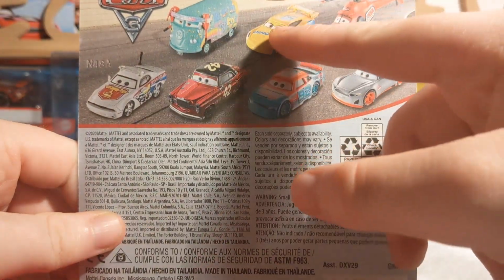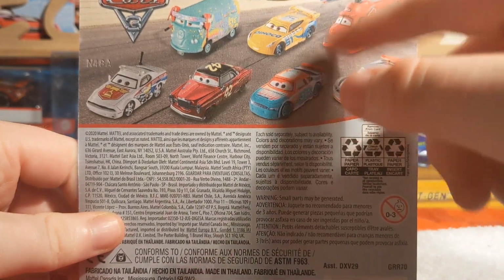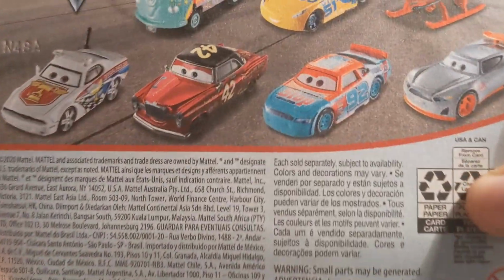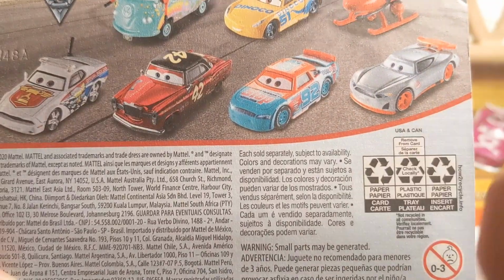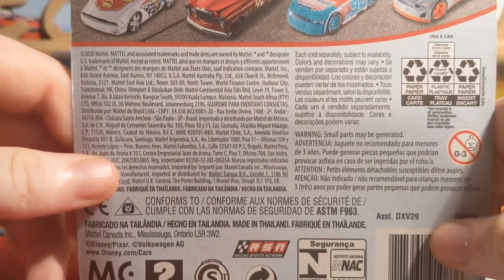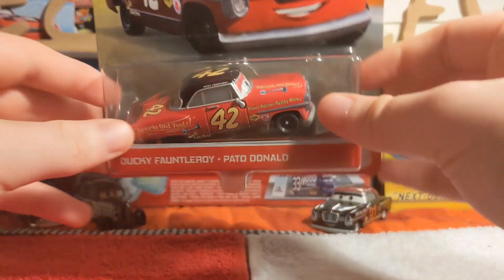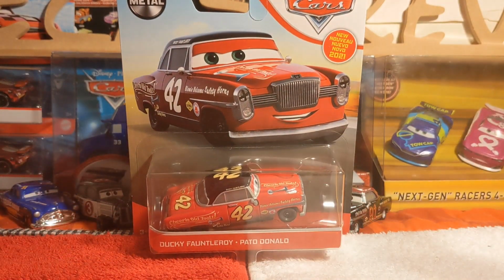But Fillmore, Dinoco Cruz, love Dinoco Cruz. Kathy, that's not in Cars 3, cross her out. Pat Jackson, Ducky himself, which looks like a metallic red paint. Looks pretty cool. Murray Clutchburn and Aiden. Of course, we've got the copyright and the gibberish on the back. Pretty cool. Made in Thailand. So that is this package review, and of course I'll be right back with him all opened up.